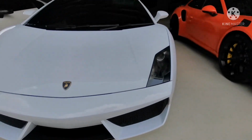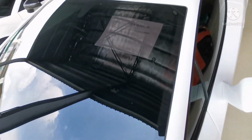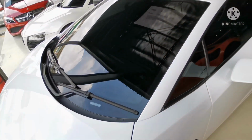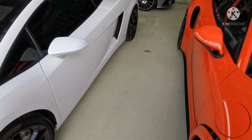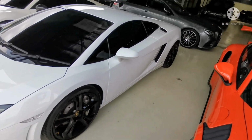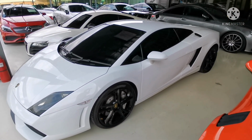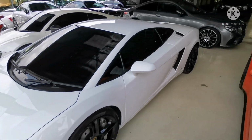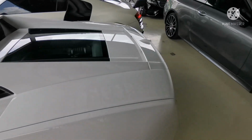Let's take a look. Kita tengok. Yeah, tahun 2008, 518,000 lah. Okay, ni kereta agak lama tapi dia begitu cantik. Kita tengok dari tepi eh. Kita tengok dari tepi. So beautiful. Okay. Kita tengok belakang.